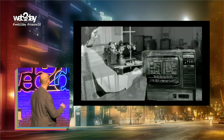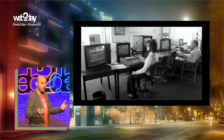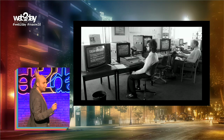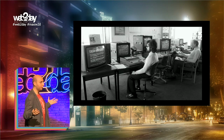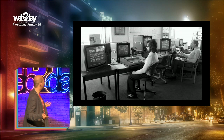Now, of course, you have to think about it because, well, we were using it, or some people were using it. Well, I'm not that old, okay? But somebody had to design every single page. So there was a job description which was called a teletext designer, right? Which is quite remarkable if you think about it.